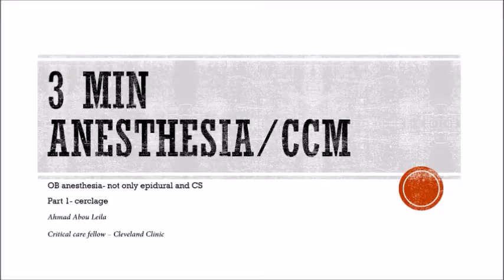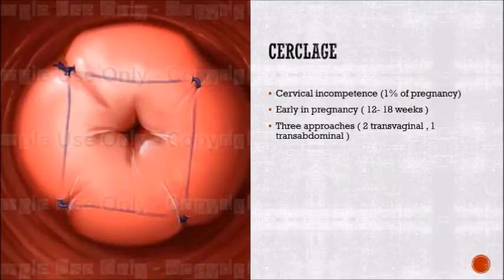Today we're going to talk about OB anesthesia, and we're going to discuss something that's not related to epidural or C-section. Today we're going to talk about cerclage. Cerclage is a procedure that's done for cervical incompetence that happens in 1% of pregnancies. Usually cerclage is done early in pregnancy, between 12 weeks and 18 weeks.